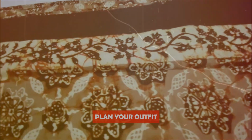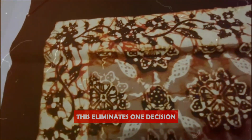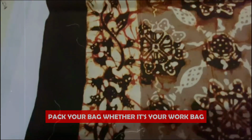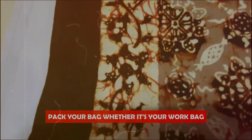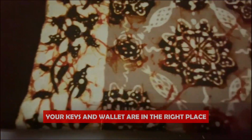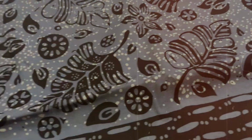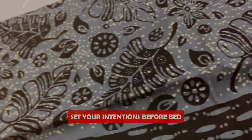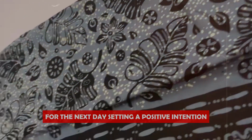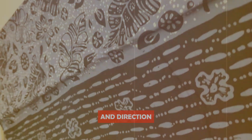Plan your outfit. Decide what you're going to wear the next day. This eliminates one decision you'll have to make in the morning and it can save you time and stress. Pack your bag. Whether it's your work bag, gym bag, or even just making sure your keys and wallet are in the right place, having everything ready to go can prevent morning chaos. Set your intentions. Before bed, take a moment to think about your goals for the next day. Setting a positive intention can help you wake up with a sense of purpose and direction.